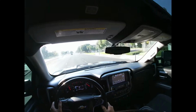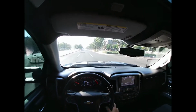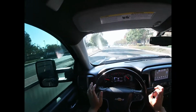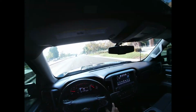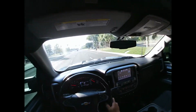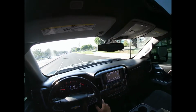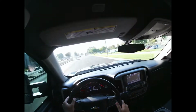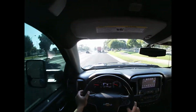A little bouncy and noisy there thanks to our off-road tires. That's what they call it, bigger wheel, bigger tire, off-road tires. That looks so cool. And this one is, I don't know what this one costs. Only has the one row seat, like a 3-seater, no back row, 2-door truck.